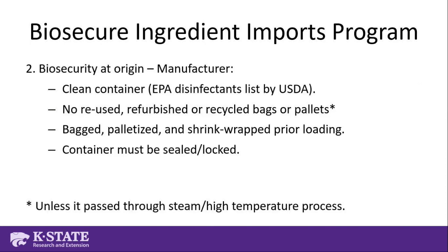Now when we think about biosecurity at the origin, from a manufacturer standpoint, the supplier needs to have information on where he is bringing these products from. The idea here is to focus on clean containers, with no reuse, refurbished, or recycled bags or pallets. Of course, we can consider that if a pallet passed through a steam, high-temperature process, that's a good practice. It's not going to have any virus after this type of process.